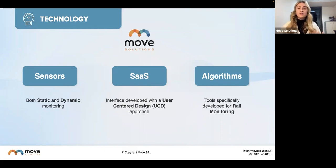And that brings me into the last point, which is our algorithms. We have algorithms for all types of structures. In this case, we have the algorithms and tools for rail monitoring. But as I mentioned, if you're also looking at a rail bridge, we have specific bridge solutions and specific bridge algorithms. So you can bring all of that data together and see it in one place.